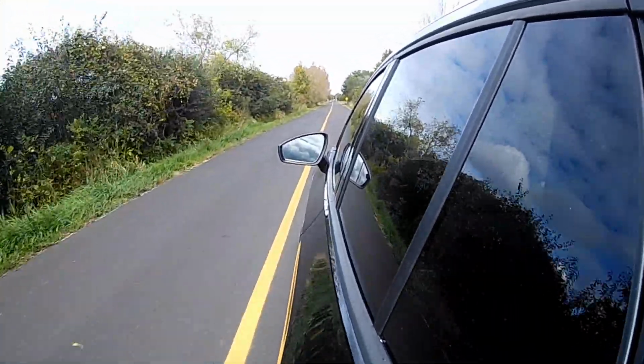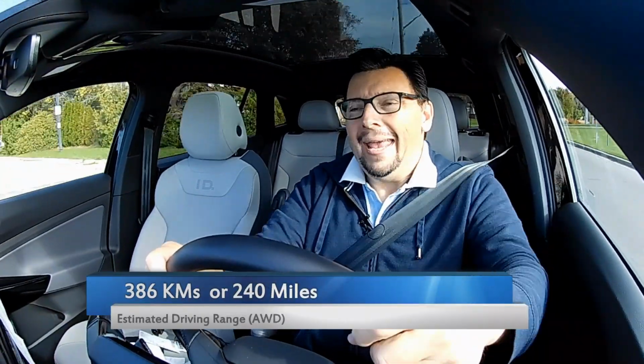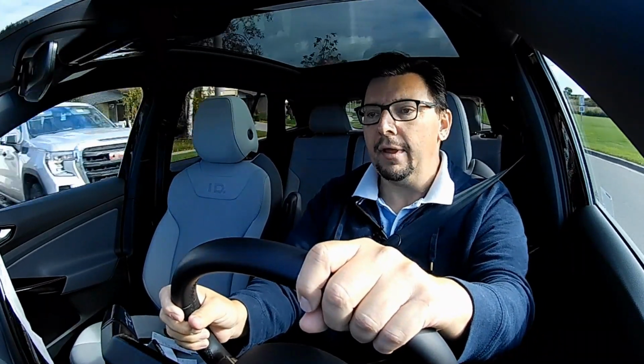So how far can this ID.4 go on a single charge? Well, it depends on whether you have a rear wheel drive or an all-wheel drive version. With the rear wheel, such as I'm driving, we're looking at an estimated range of 400 kilometers, which is basically about 250 miles. And with the all-wheel drive and the dual motor, it drops to 386, which is about 240 miles. It's important to note, though, that this is an estimate. It's just that. It is not an absolute. And your driving distance on a charge, similar as it would be to distance to empty in a gas-powered vehicle, can depend on a variety of factors.